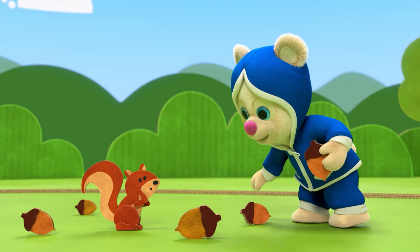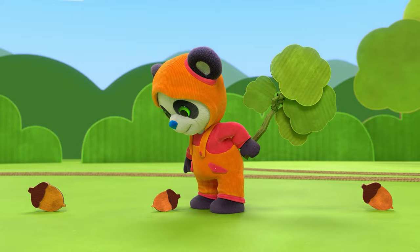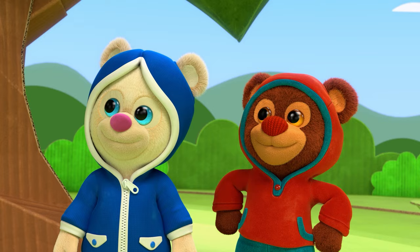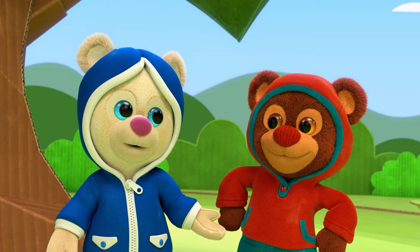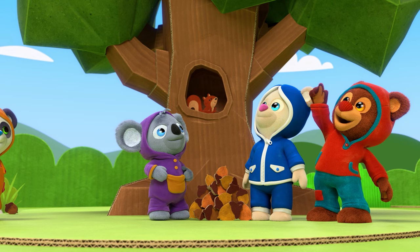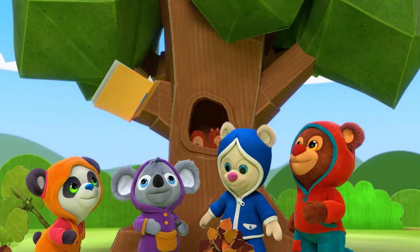Okay, Squirrel. We'll get these acorns picked up fast if we all help. Come on, everyone. Okay. The acorn pile's piled up again. Oh! So that's why the squirrel wants the acorns at the bottom of the tree, so he can store them in that hole. Oh. Huh? Look! A book! Hey there, book. Come on down. Yes! Story time!